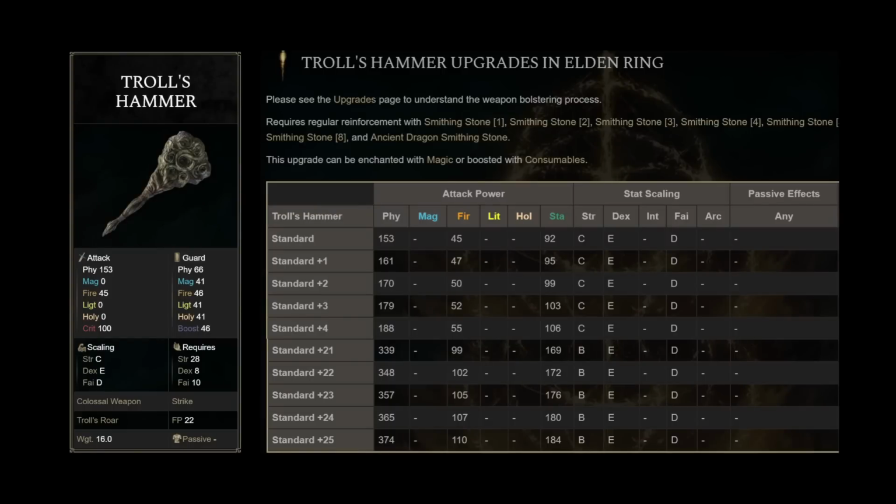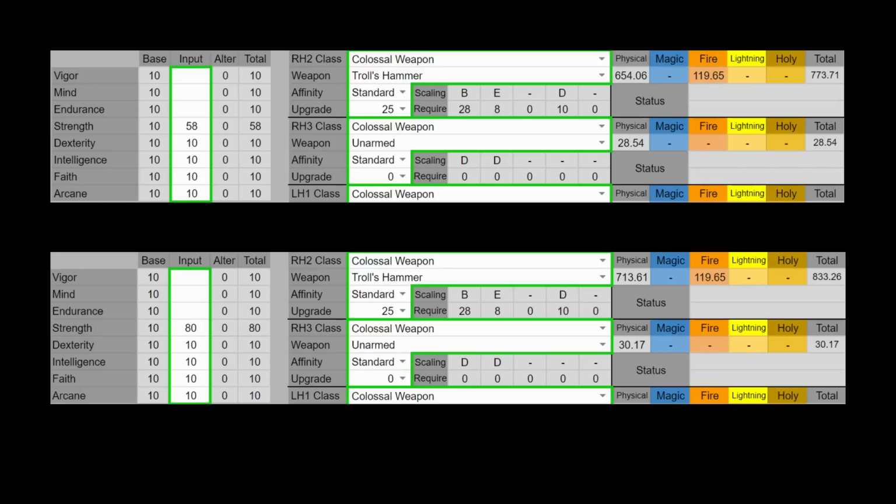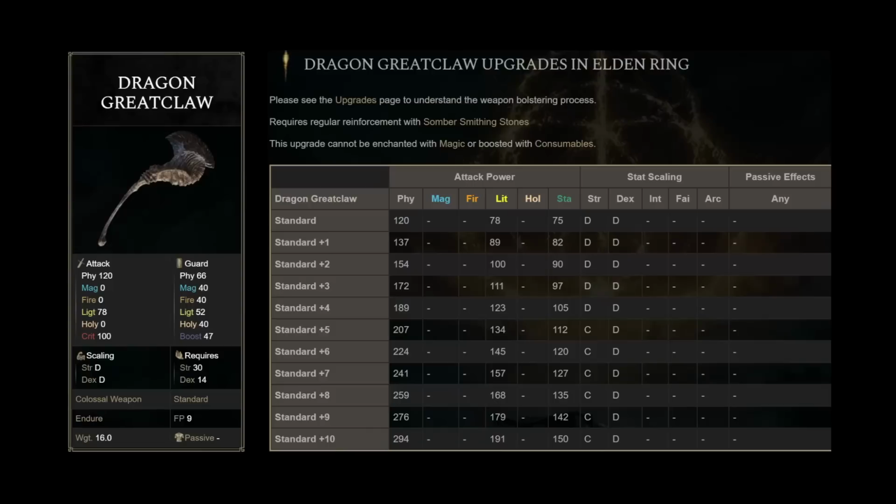Next up is yet another disappointment, the Troll's Hammer. Since the base fire damage here is so low, the Faith doesn't do much. The Ash of War, Troll's Roar, has nothing to do with Faith either. No redeeming qualities on this one, but if you still want to use it because you like its looks, just toss your points into Strength. Dragon Greatclaw is a bit more interesting.